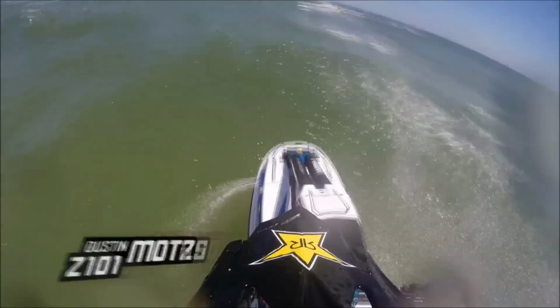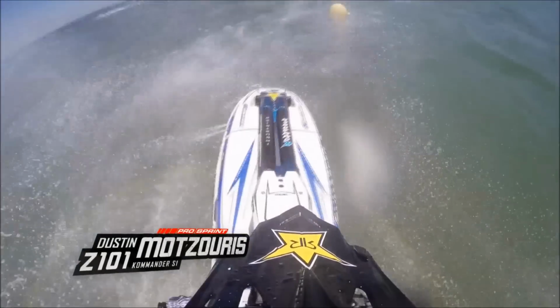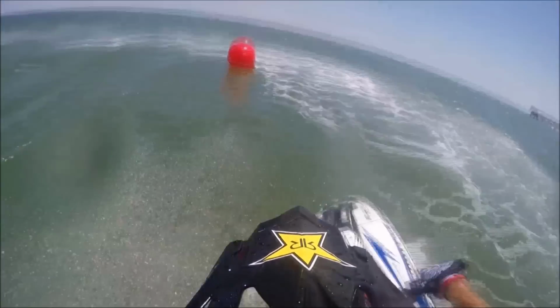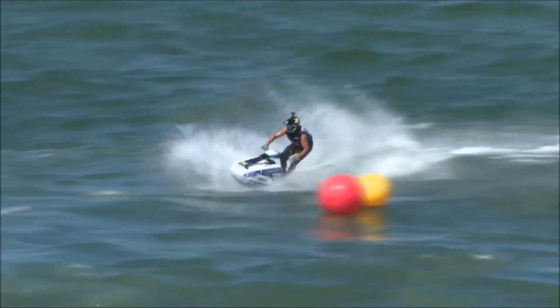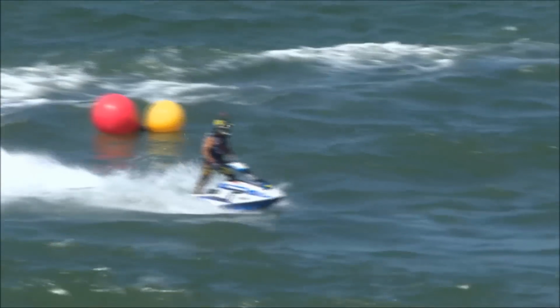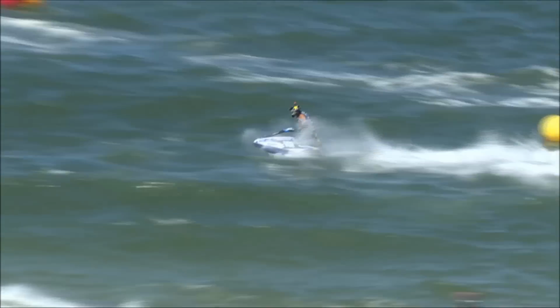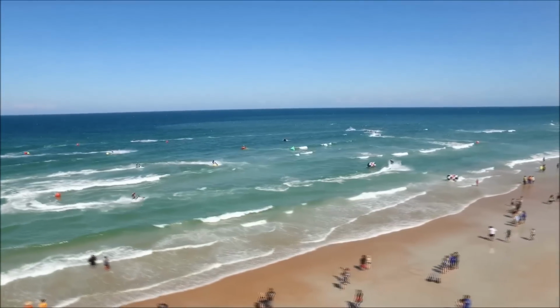So now your new leader is Motzouris with Wilson in second place. As they make their way around the north end of the race course, Motz has some clean water, but he's got lap traffic ahead of him. As Dustin has moved himself into the lead, making his way through the switchbacks on the north end of the race course. Once he got out front, he never had to look back. He has clean water ahead.